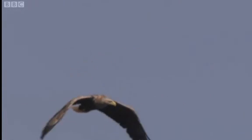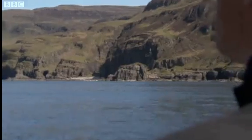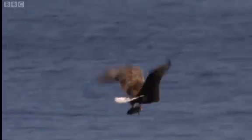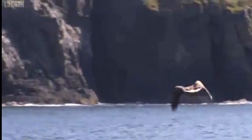White-tailed eagles have followed fishing boats for centuries, so this is perfectly natural behaviour. Oh, eagles, eagles. Oh, wow. Huge wings. Actually hear the wing beats. Here he comes, talons out. Off he goes. And that is the first time I've ever seen a white-tailed sea eagle fishing. That's a first for me.